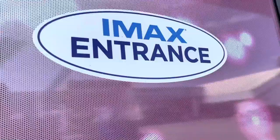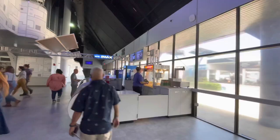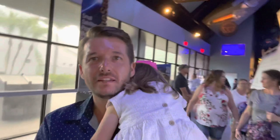Okay, next we're on our way to the IMAX theater. So check that out. This should be pretty cool. I'm excited about this one. All right, that was a good show. It was really, really good. Vivian actually liked most of it until she fell asleep. The show was called Asteroid Hunters, and it was about protecting the Earth from the possibility of asteroids. So it's kind of interesting to think about.